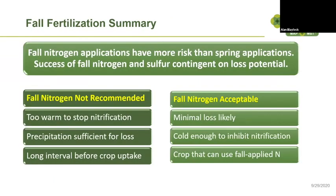All right, so let's wrap up this with a few points, and then we'll move into some products that we think can help with these fall applications.